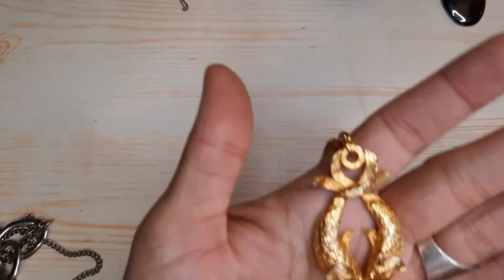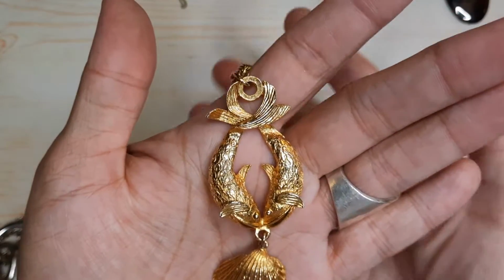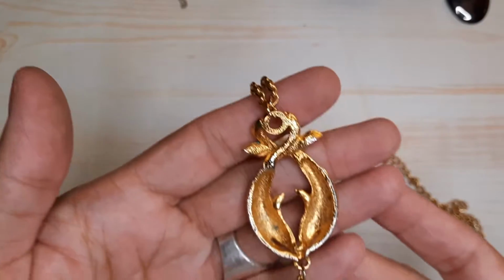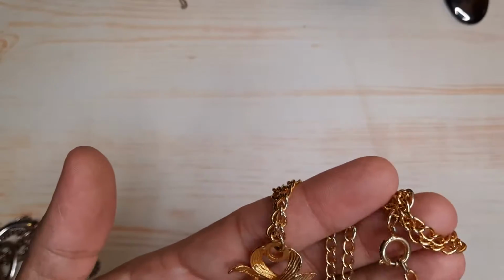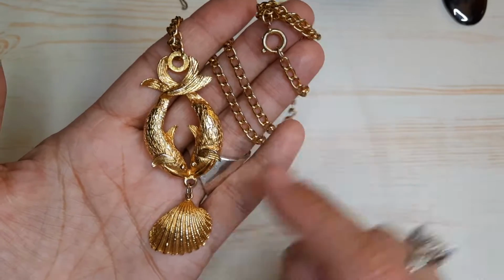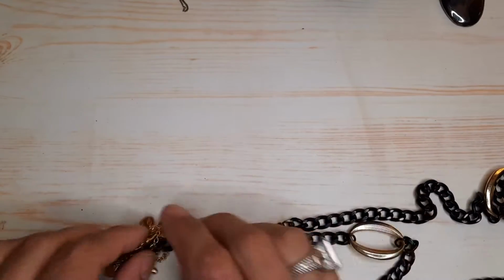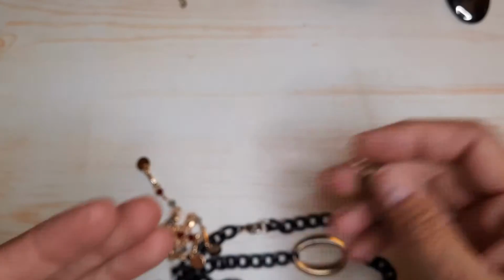This looks like a fish and a shell pendant. Very bright gold. No mark on it. Chain's in pretty good condition. It's different. If the fish was going the other way, wouldn't that be like Pisces, which is what I am. Here is that other earring. So we have another set of those.